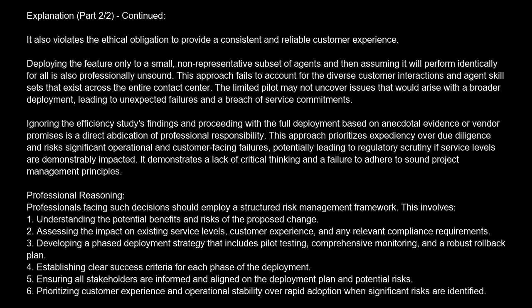breach of service commitments. Ignoring the efficiency study's findings and proceeding with the full deployment based on anecdotal evidence or vendor promises is a direct abdication of professional responsibility. This approach prioritizes expediency over due diligence and risks significant operational and customer-facing failures, potentially leading to regulatory scrutiny if service levels are demonstrably impacted. It demonstrates a lack of critical thinking and a failure to adhere to sound project management principles.